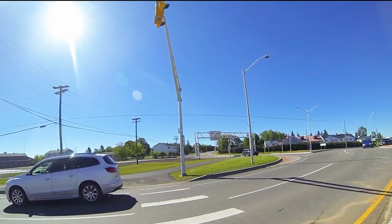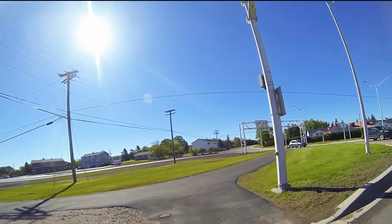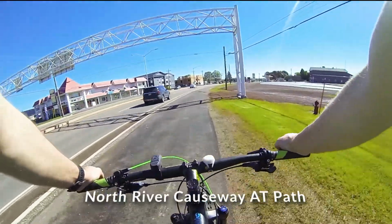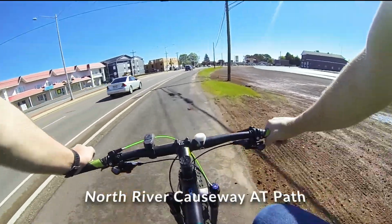Seat. Make sure people see you. Because when you're going through those roundabouts, they're kind of not looking for you. And even though those overhead lights are flashing, doesn't mean much.